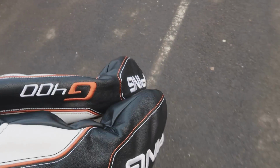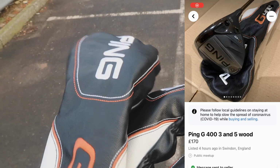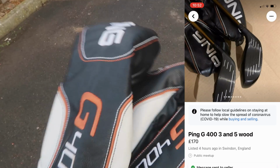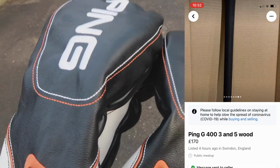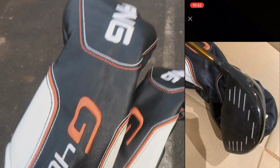Right, boys and girls, deals have been done. This was actually, I'll show you both listings. The driver itself was listed at £155, and I just thought, oh, it's just not worth it coming all this way to Swindon for £155. But then he also listed both the woods for £170 for the pair of them. So I asked, would he do 310? No, I asked 300 for the lot. He said 310, and so that's exactly what I have paid, 310.